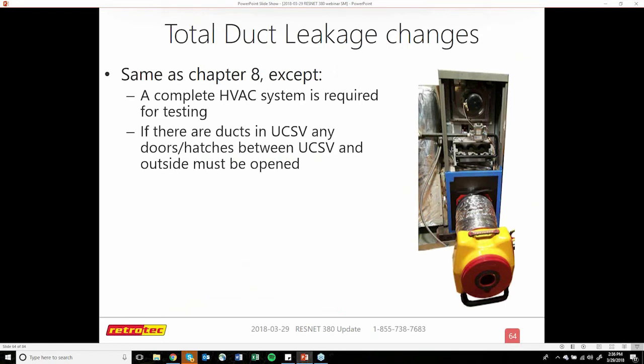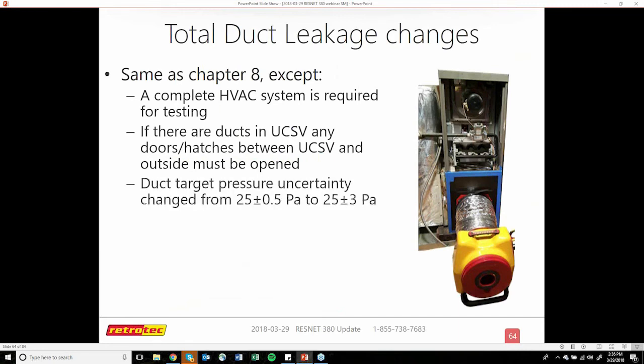If there's ducts in the unconditioned space volume, you have to open that volume up to the outside so that you treat it like those ducts are in an outside space. There's a little wiggle room now in your area of uncertainty. It used to be 25 Pascal plus or minus 0.5. Now it's plus or minus 3.